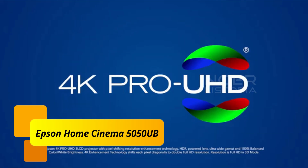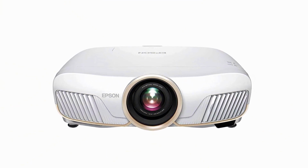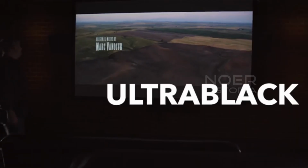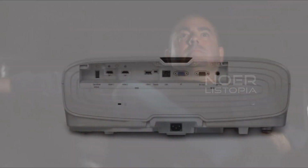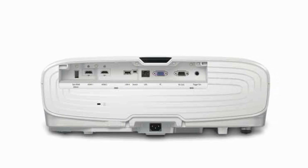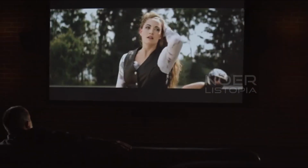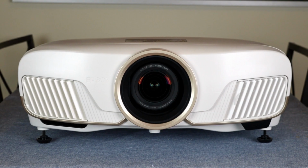Number 1. Epson Home Cinema 5050 UB. The Epson Home Cinema 5050 UB is a high-quality home cinema projector that delivers an amazing 4K home theater experience for the DIY enthusiast. It is capable of displaying an astonishing 2600 lumens for both color and white brightness, along with proprietary processors for resolution enhancement, color and image processing. The Home Cinema 5050 UB produces incredible brightness, color accuracy and image detail.